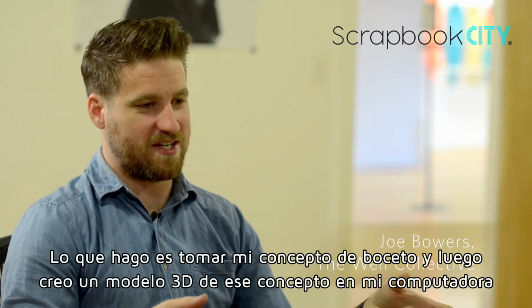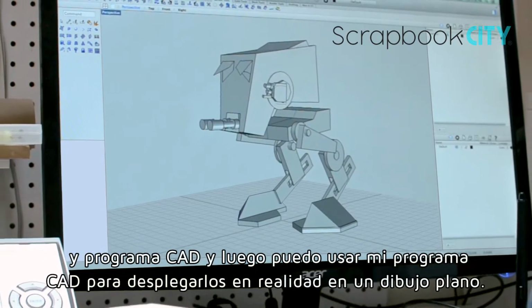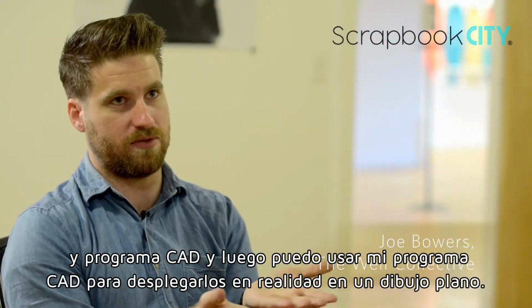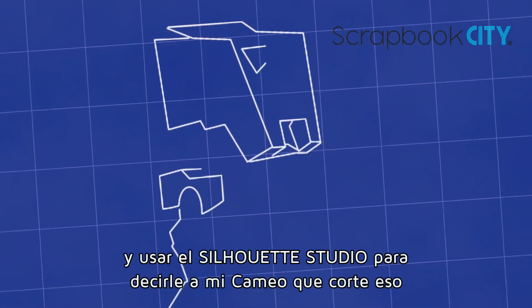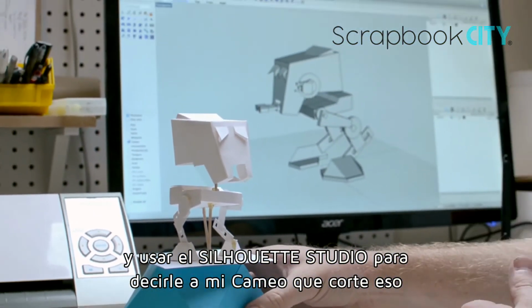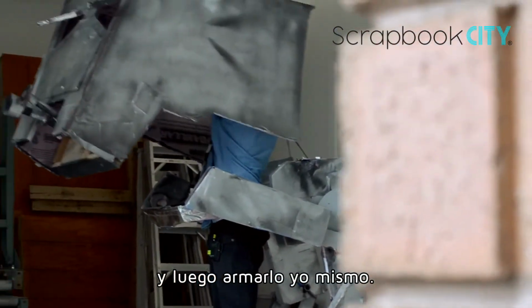What I do is I take my sketch concept, and then I create a 3D model of that concept on my computer in a CAD program. And then I can use my CAD program to actually unfold them into a flat drawing. And I can take that flat drawing and use Silhouette Studio to tell my Cameo to cut that flat model out. And then I can just assemble it myself.